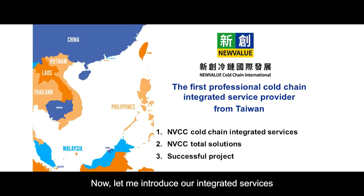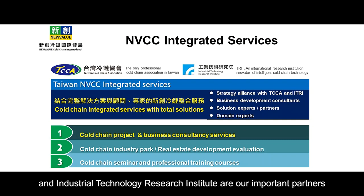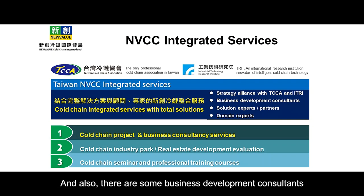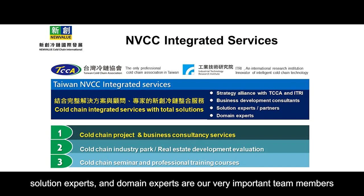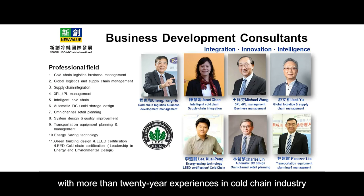Now, let me introduce our integrated services, our total solution and successful projects. On this page, you can see the Taiwan Culture Association and the Industrial Technology Research Institute are our important partners. And also, there are some business development consultants, solution experts and domain experts who are our very important team members. And this is our business development consultant. As you can see, they are very senior with more than 20 years of experience in the industry.